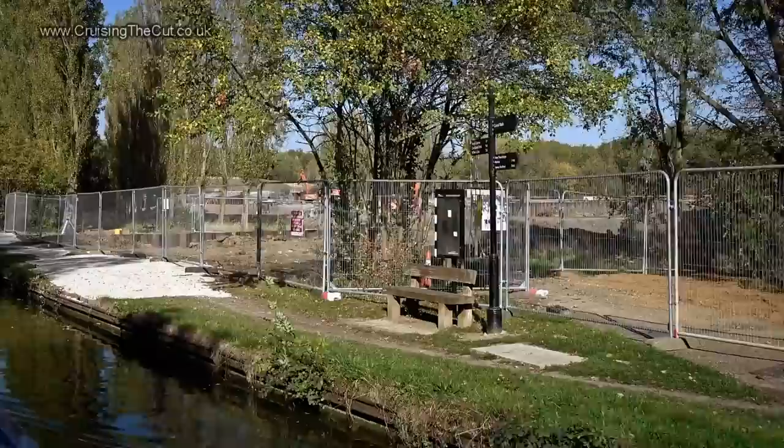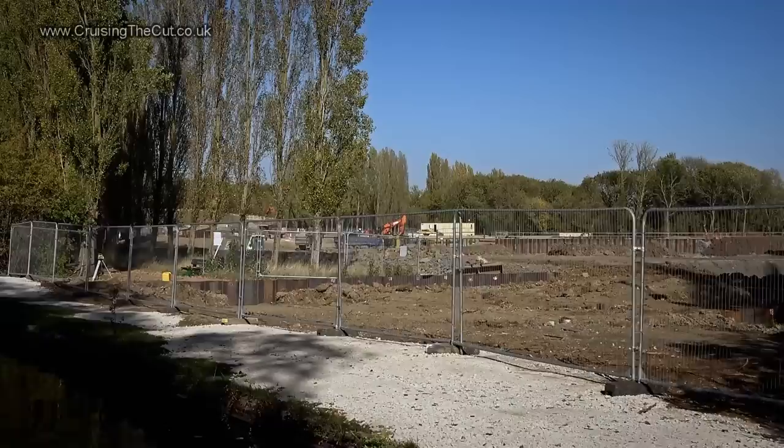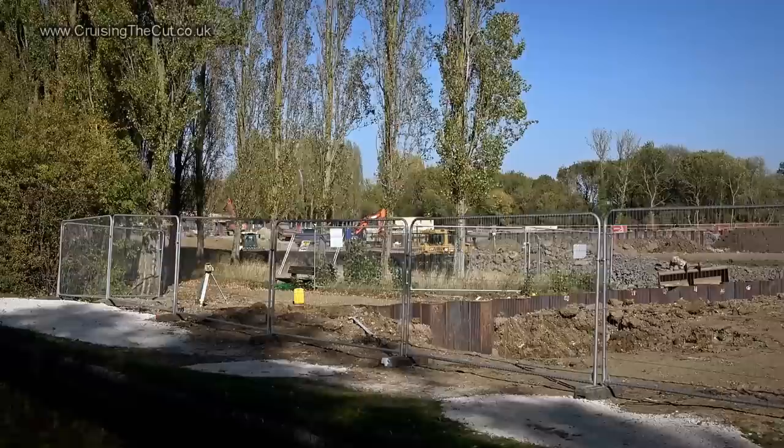I didn't get a chance to show you this on the way down, but this is where the brand new Bedford and Milton Keynes waterway will start. This end obviously is Milton Keynes, and it will go over eastwards towards Bedford. Huge amount of construction underway.